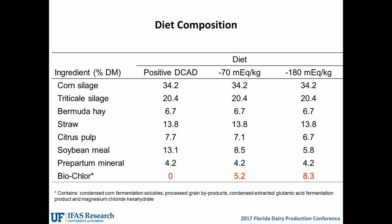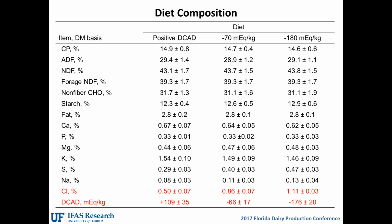Here's the diet composition. The major components were corn silage, triticale, and Bermuda hay, with around 34% corn silage in the diet. The acidogenic salt we used was Biochlor, and you can see the levels of Biochlor used to generate the negative DCAD we were shooting for. Here are the actual analyzed diets after we had fed them. I'll draw your attention down here: the percent chloride increases with the level of negative DCAD, and our actual level of DCAD was pretty close to what we had targeted. Our actual levels were -66 and -176, fairly close to what we targeted.